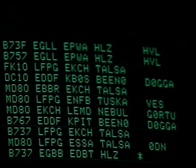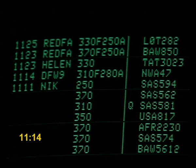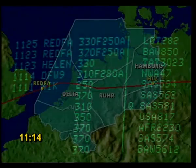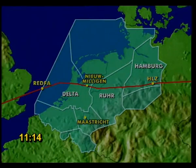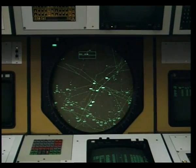Because of the actual radar data available, the Redfer estimate is automatically revised by the system to 11:23, 1 minute earlier. This data is displayed on both the executive and planning controller's screens. For their information only, at this time, the system transmits a complete flight plan of Speedbird 850 to FAROS, the Dutch military system at New Milligen. Any changes concerning the flight are also automatically transmitted by the Maastricht system.